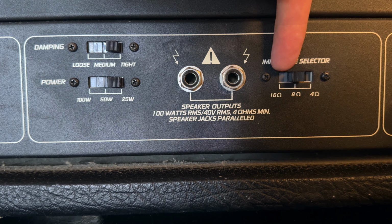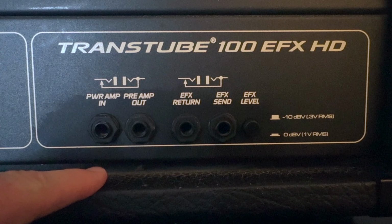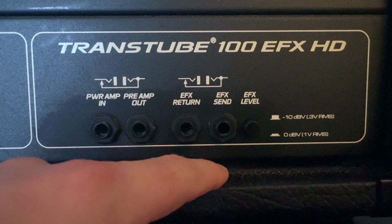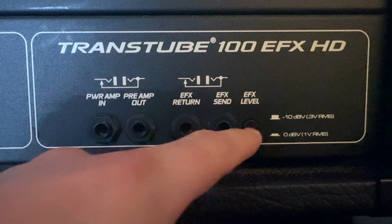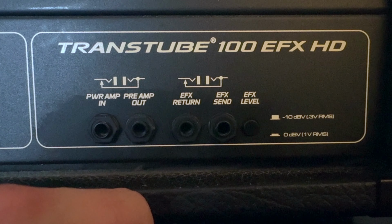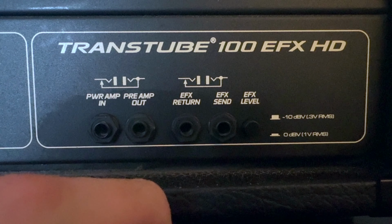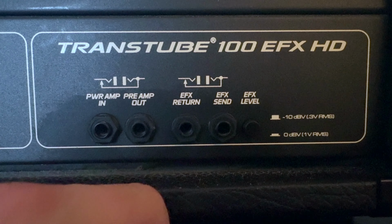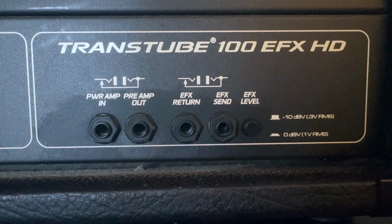And lastly, we've got a power amp in, a preamp out, an effects return and send, and then this effects level button. When you push the button in, it's at 0 dB, essentially unity. When you push it out, it's like a 10 dB pad for your effects loop. And that's all the features of the amp. So now let's get into some of the tones.